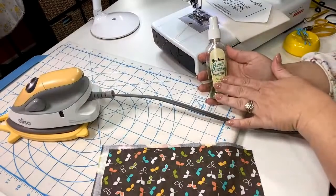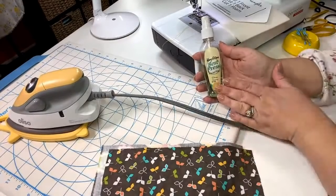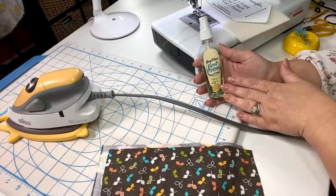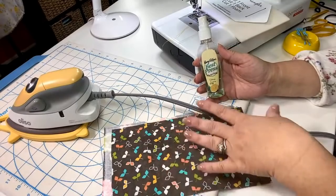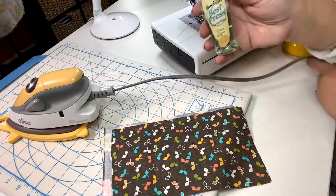The Mary Ellen's Best Press is probably one of my favorite little go-to ironing supplies. The reason I like it is because it's a spray starch alternative. So it's going to give the material some body without making it too crispy and without leaving that weird white residue that regular traditional spray starch does.